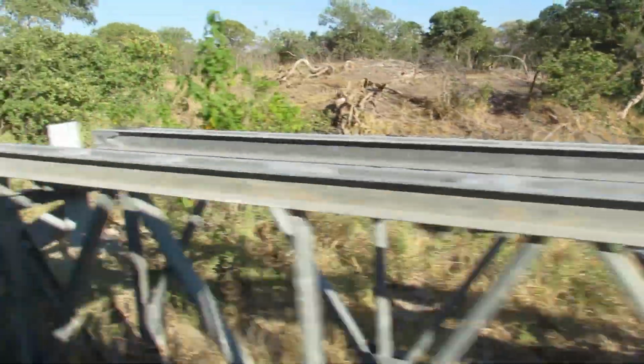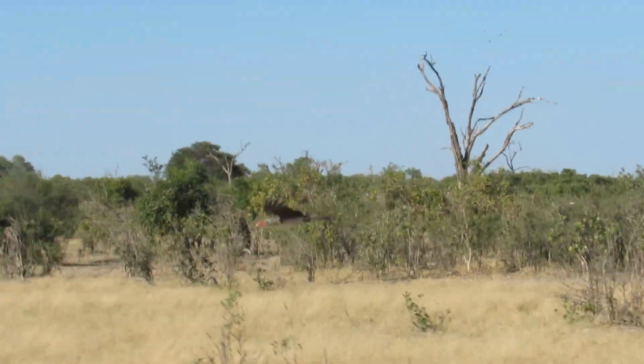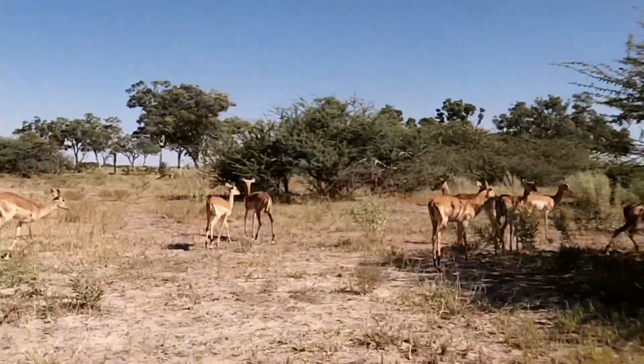As soon as we dropped off our luggage, we instantaneously headed back out again in search of predatorial animals, since we haven't seen much of the sort yet. We hope to see lions or leopards eventually.